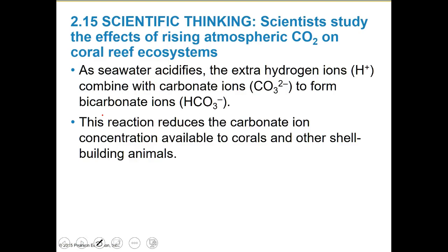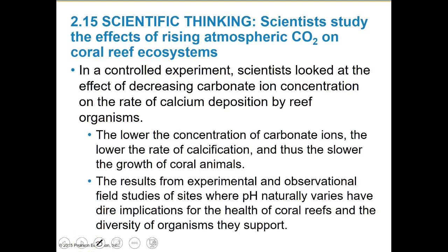As seawater acidifies, we have extra hydrogen ions that combine with carbonate ions and form bicarbonate ions. So the reaction reduces the carbonate ion concentration that is available to corals and other shell-building animals. So now we've got some other animals that we wouldn't think of necessarily that are being affected by this. In a controlled experiment, they looked at the effect of decreasing carbonate ion concentration on calcium deposition of reef organisms. The lower the concentration of carbonate ions, the lower the rate of calcification, or being able to use calcium to harden, like for shells.